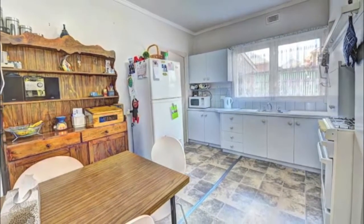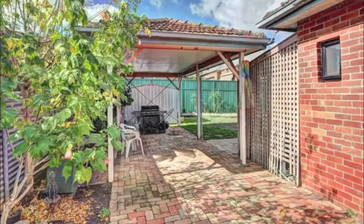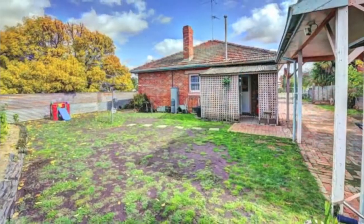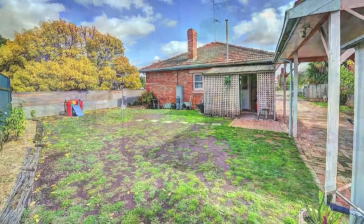Added features include single carport, garden shed, and it's on a block of approximately 503 square metres. This is a must-see home for investors and homeowners.